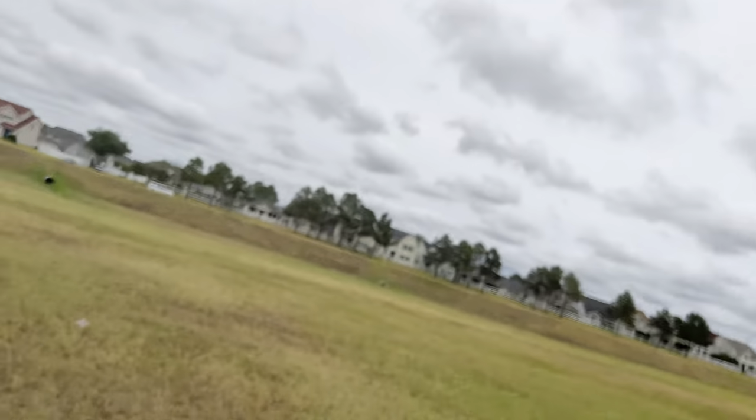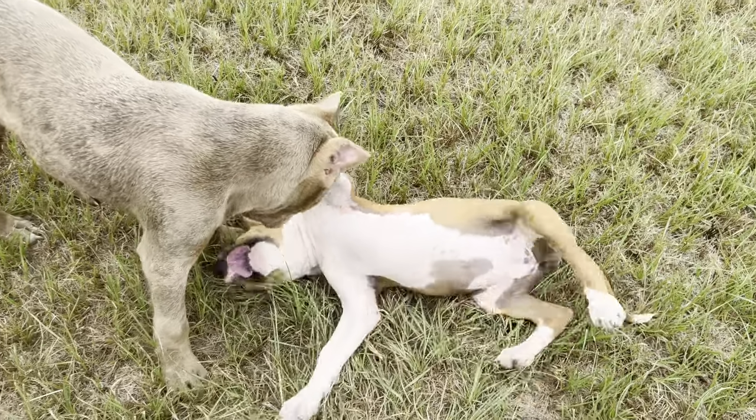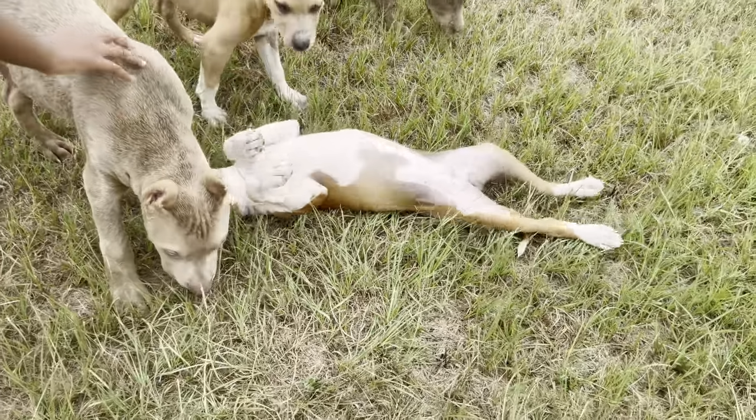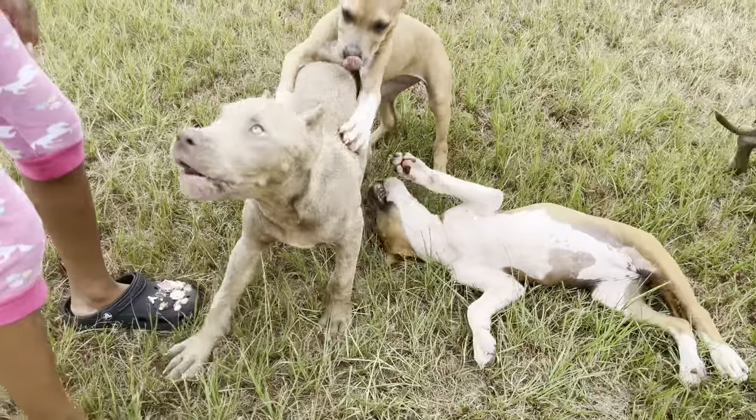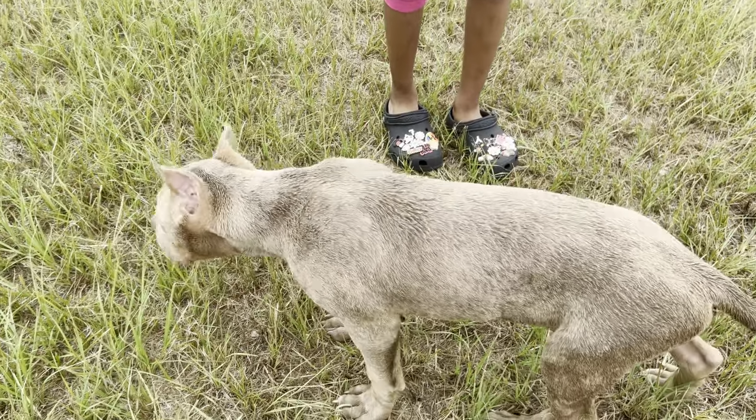This one is Chipwit. She said this one is named Chipwit, and Chipwit is for sale, y'all. Ooh, beautiful. But very jumpy.